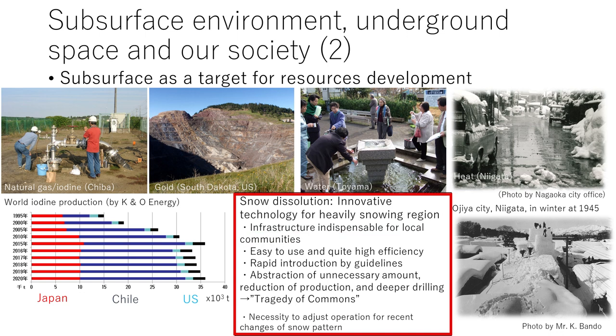But there were also downsides. Because so many people made use of these technologies, they pumped up more water than they needed to. In some regions, each family has their own water well pump. This means, somewhere in Niigata Prefecture, they have around 8,000 of these wells in a city. This means that everyone uses the same resources. This is a good thing individually, but collectively they face a lack of these resources.